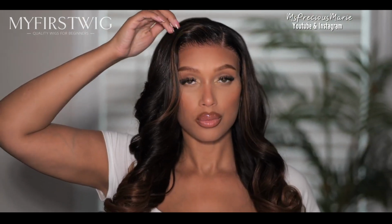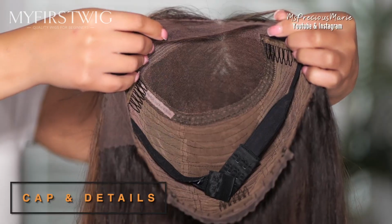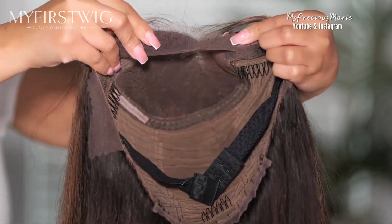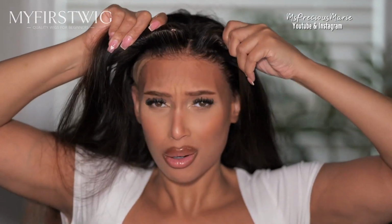Today's wig comes from Myfirstwig. This is their 4-in-1 pre-maxed wig. It comes pre-plucked, pre-bleached with pre-cut lace, pre-styled, and invisible lace. It's on. The hair did come styled, but I decided I wanted to wash it.